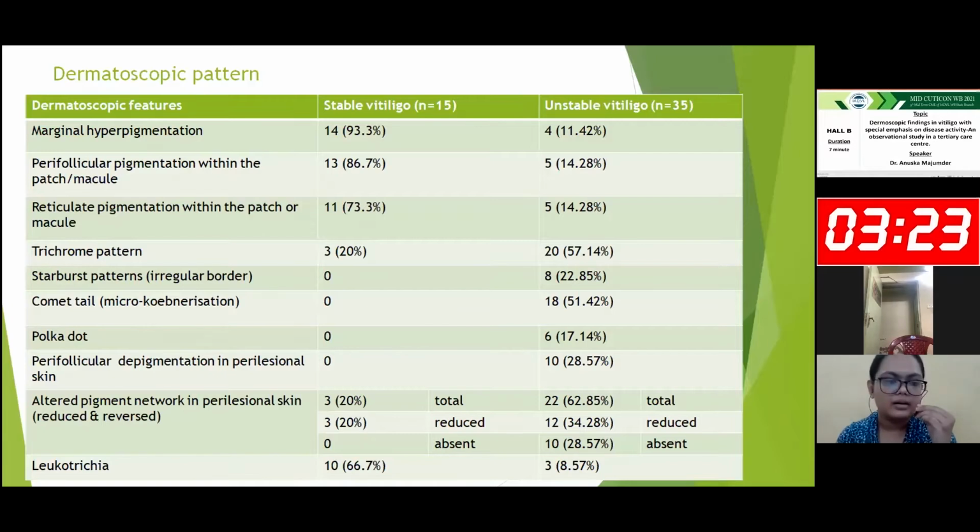So these were the 10 dermoscopic patterns which I have seen in my patients. Out of 50 patients, 15 were in the stable vitiligo group and 35 were in the unstable vitiligo group. Among all, marginal hyperpigmentation, perifollicular pigmentation within the patch or macule, reticulate pigmentation within the patch or macule, and leukotrichia were observed more in the stable group, with percentages of 93.3%, 86.7%, 73.3%, and 66.7% respectively. Whereas trichrome pattern, starburst pattern, comet tail, also called microkoebnerization, polka dot pattern, also called confetti dot pattern, sago grain appearance or tapioca pearl appearance, perifollicular depigmentation in perilesional skin, and altered pigment pattern in perilesional skin were seen more in the unstable group.